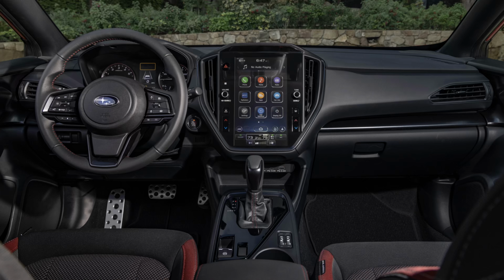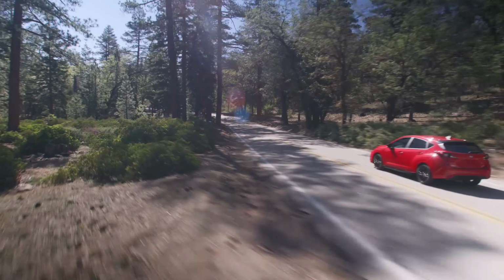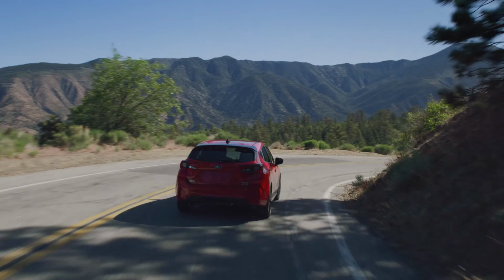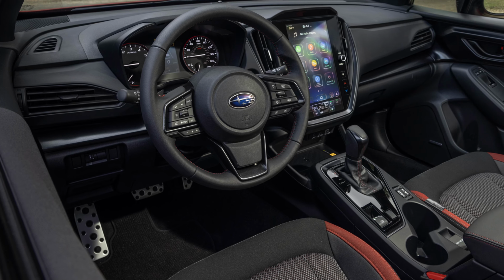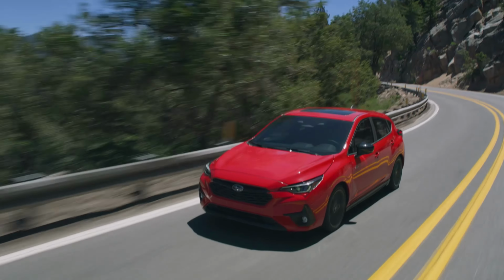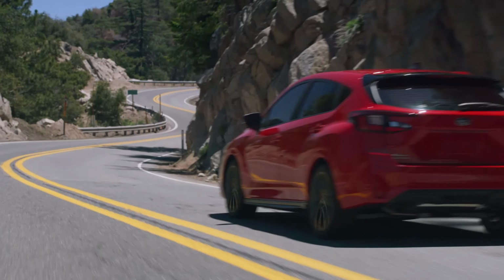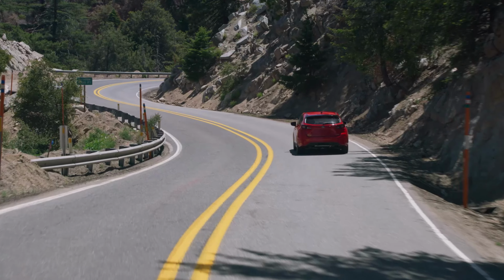The RS has exclusive 18-inch wheels and unique exterior and interior elements. Of course, it has all-wheel drive standard, as every Subaru does. That's not a BRZ. It's got the new 11.6-inch tablet-style Starlink display with wireless Apple CarPlay, wireless Android Auto. It will arrive in dealers this spring. Now, the all-wheel drive system says it's further enhanced with standard active torque vectoring.